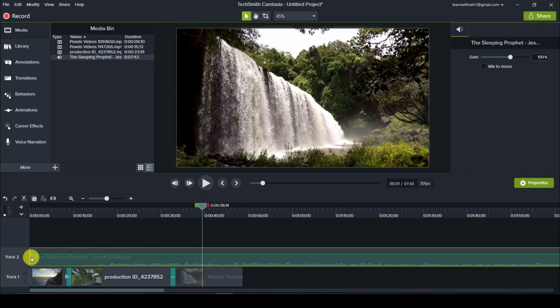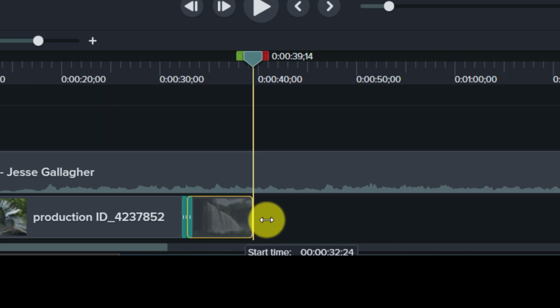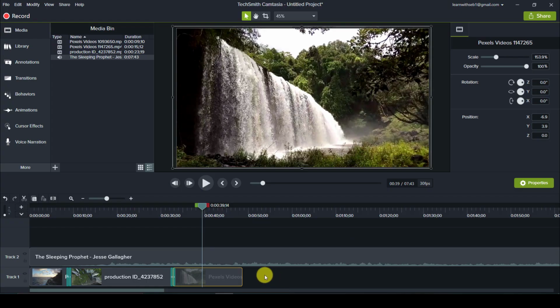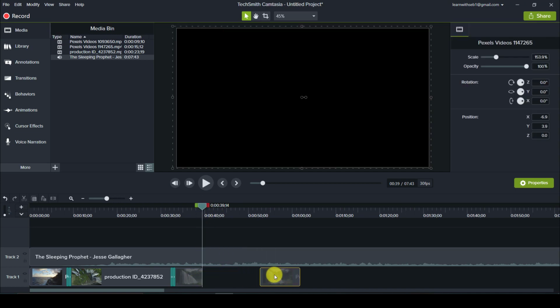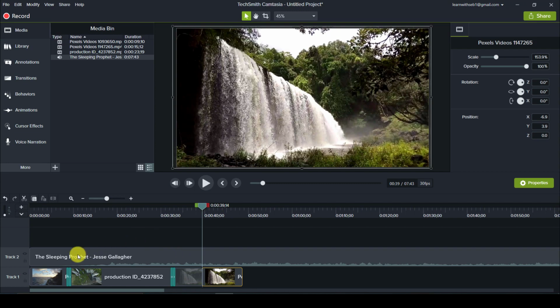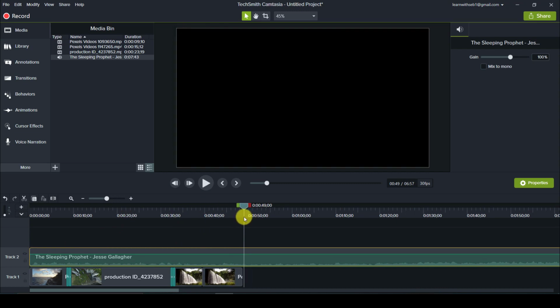You can shorten any clips by clicking the end and then dragging in or dragging it longer, and that would shorten or lengthen any clip. Or you can cut it by clicking S shortcut, and that splits the clip where the playhead is. And now I can get rid of this part or any other part. What I'm going to do is just shorten the audio, perhaps like this. Drag the playhead and delete the end of it here.